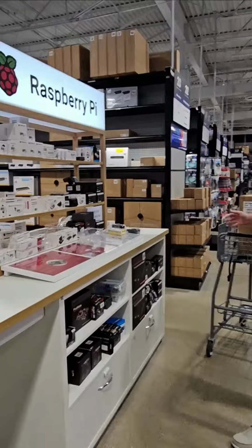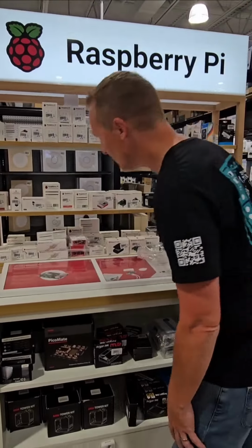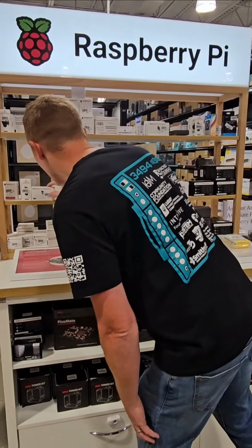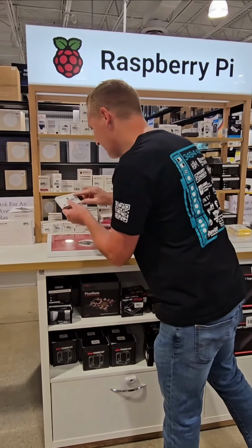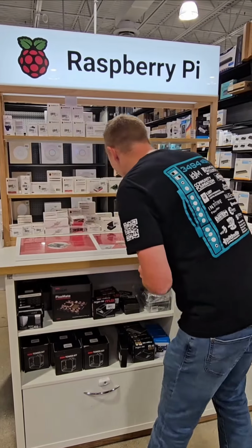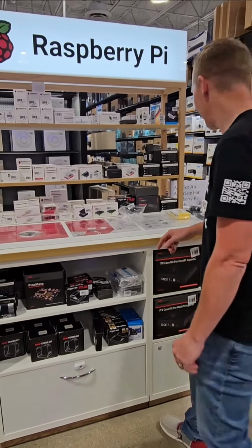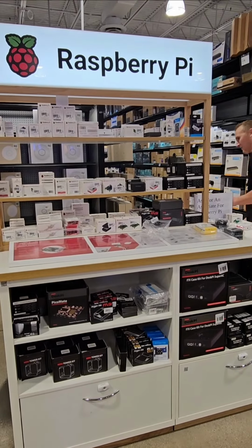Jeremy just found the Raspberry Pi station. Raspberry Pi Haven, which now they actually have in stock, because last time we were here, they didn't have any. They only had a Raspberry Pi t-shirt, and there was one left that Jeremy got. Yeah. Raspberry Pi.